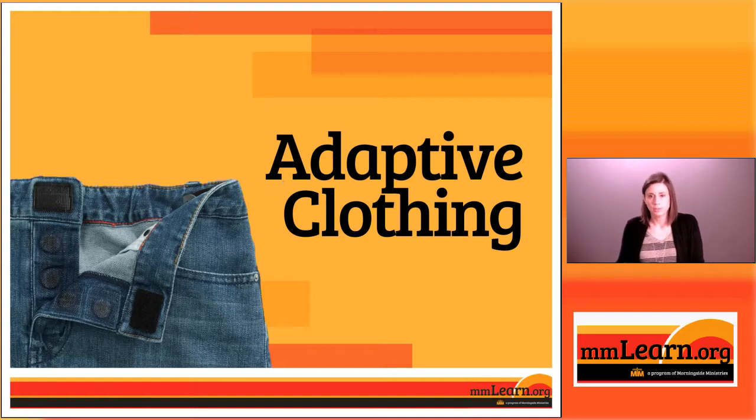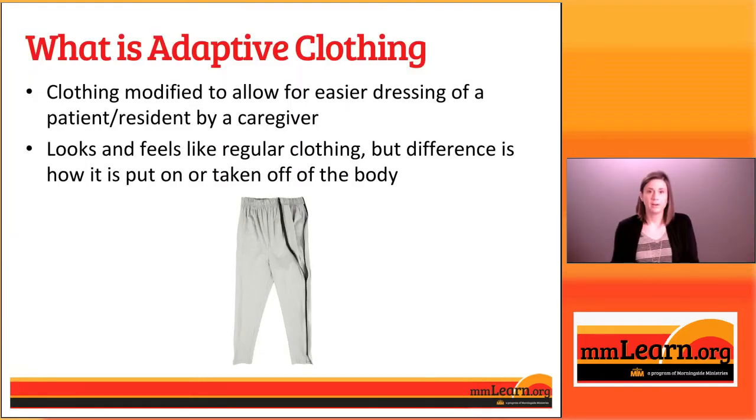And so we've done some research about adaptive clothing and how it might help you or the person that you're caring for have a little bit of an easier time with getting dressed or undressed. We'll start by talking about what exactly is adaptive clothing. It's basically clothes that are modified to allow for easier dressing or undressing of a patient or resident by a caregiver. And the great thing about these clothes is that they look and feel like regular clothes, but they're just easier to put on or take off.